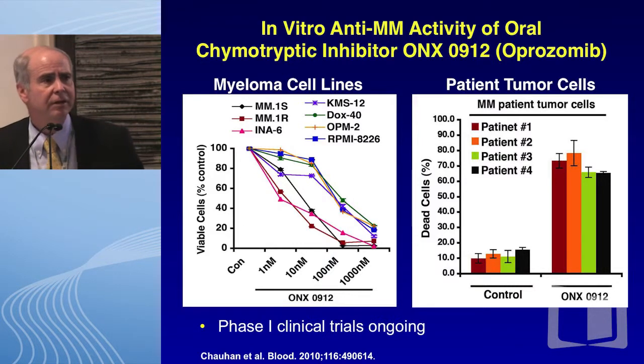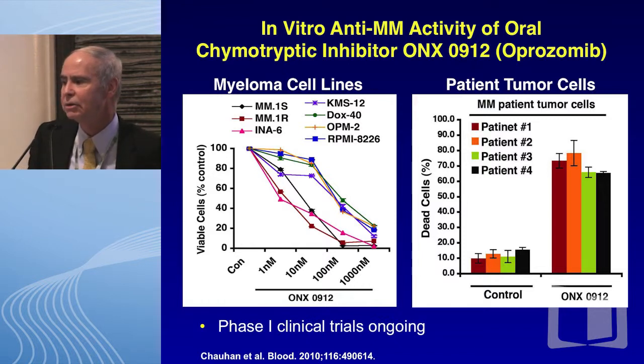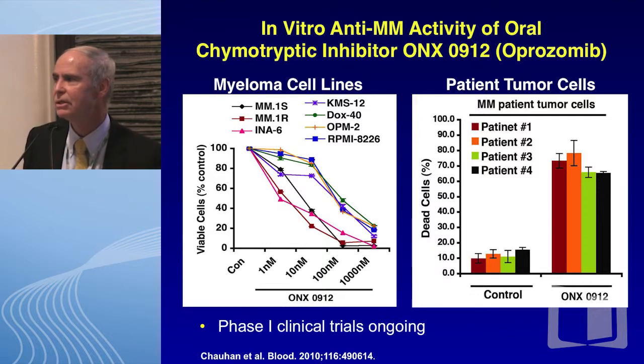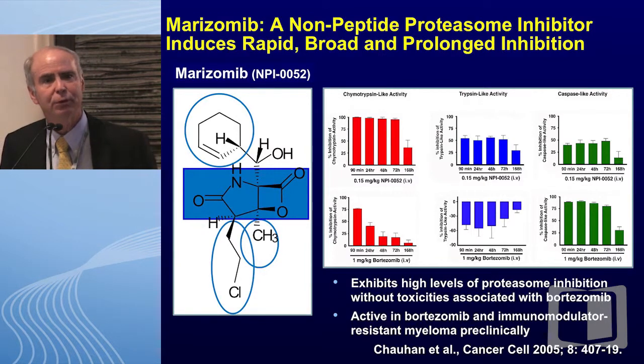Now, there is a son of carfilzomib. It was originally called Onyx 0912. Now it's called aprozomib. And on the left-hand side here, it's killing myeloma cell lines that are resistant to standard and new drugs. On the right-hand side, it's inducing death of myeloma patient cells. And the clinical trials are early, but they are, in fact, positive or looking very promising. What's happened with this agent is a change in the formulation. The original formulation had GI toxicity, so we're sort of at an earlier stage here than we are with the Millennium drug at the present time. I showed this upstairs, but this is a more broad-acting proteasome inhibitor, marizomib.